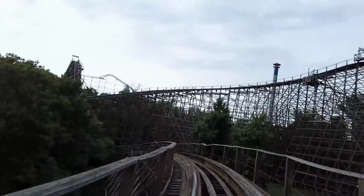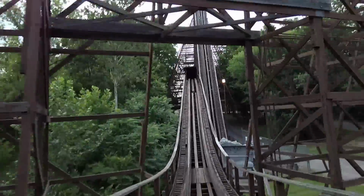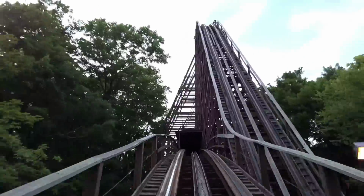I don't care what other enthusiasts say, the Beast is an important part of roller coaster history and provides a truly memorable experience. I think it's safe to say it's the wood version of Millennium Force. Enthusiasts hate it, but everyone else loves it.